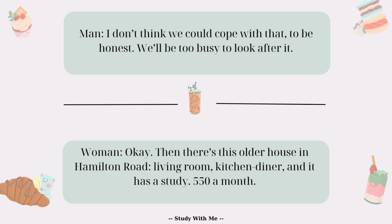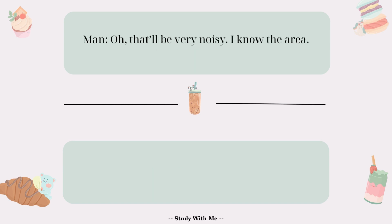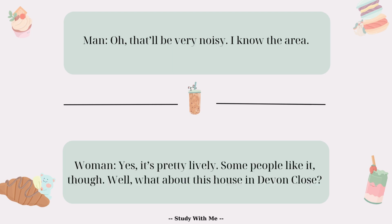OK. Then there's this older house in Hamilton Road. Living room, kitchen, diner, and it has a study. £550 a month. That looks rather nice. But whereabouts in Hamilton Road? Towards the western end. Oh, that'll be very noisy. I know the area. Yes, it's pretty lively, but some people like it, though.